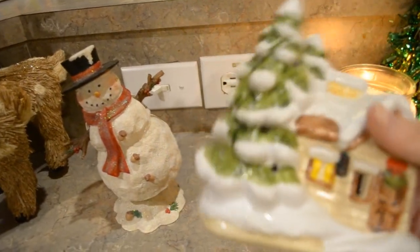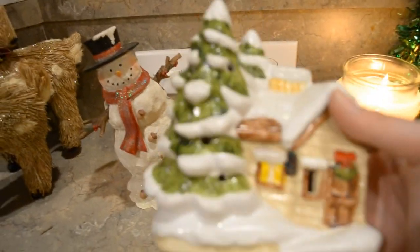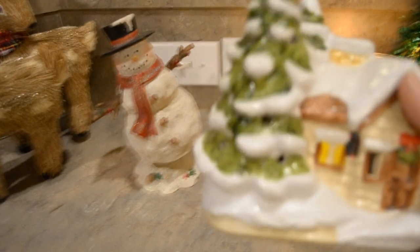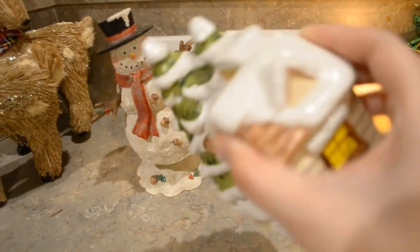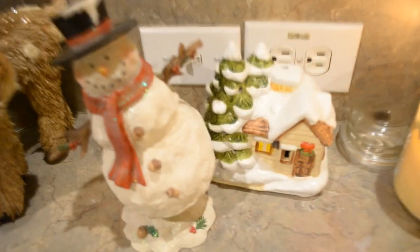But right here, a bulb goes in, and there's a long cord that comes with it also. And then you see those holes in the Christmas tree and the windows and stuff like that. The light bulb goes on and then, yeah. But I just took it out because it was a long cord. It was too long for this.